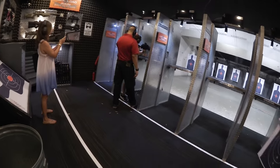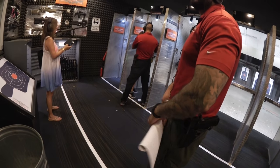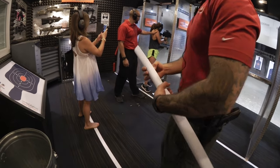Now the SAW's chambered in that same 5.56 caliber. You shot it on your M4, just linked together. Okay. Dump it. Don't let go. Okay.